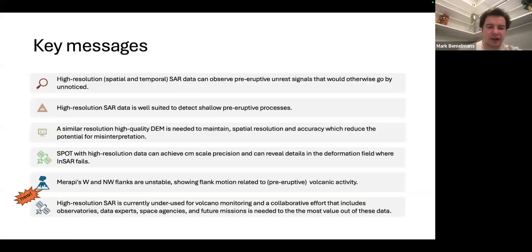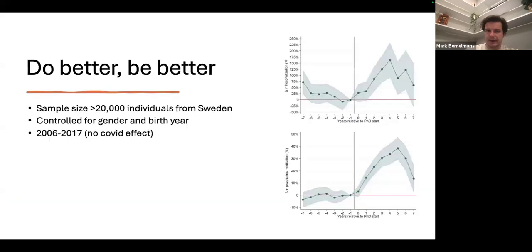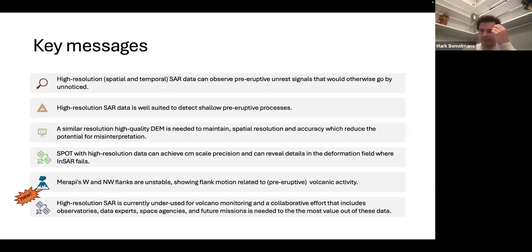So the final key message that I have is that high resolution SAR data is currently underused in volcano monitoring, and that we really need to work together between observatories, data experts, space agencies, and this might even include future mission design to get the most out of the satellites that we've got lying around and get the most out of this data to monitor volcanoes. Before I move over to a completely different topic, I want to just focus on these key messages here, so have them in your mind.